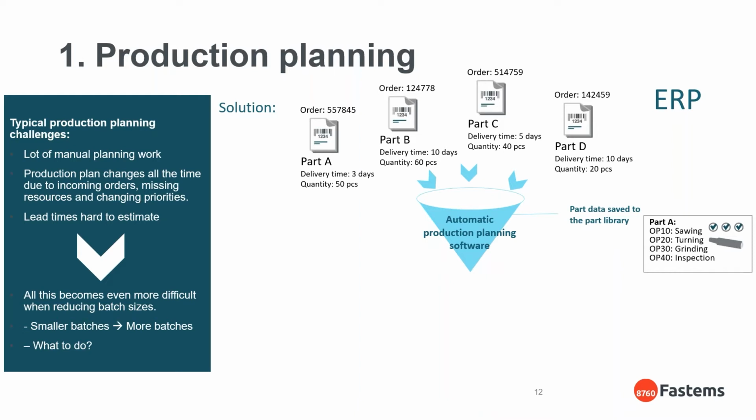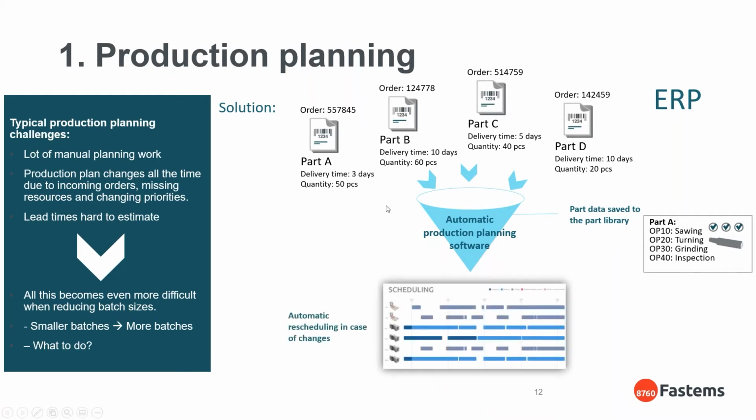So now when the software has the information on how many parts are needed and when, and on the other hand the part data, what kind of things must be done in the production process. By combining these two, the software is able to calculate the optimal production plan, and if something changes in the orders, we can automatically reorganize the production plan, and then you always have up-to-date work lists and work queues for the production machines and operators. So this was the first block to make the production planning process quite a bit easier with this kind of planning software.